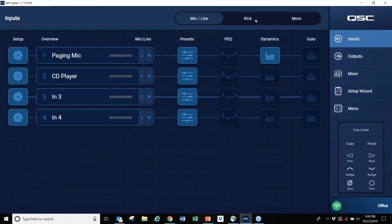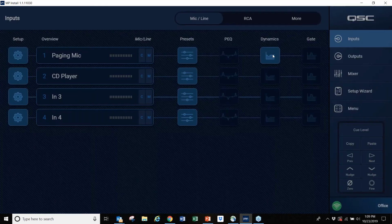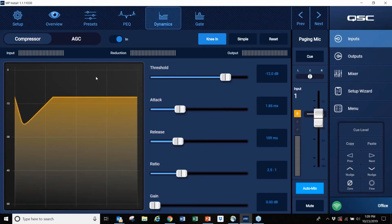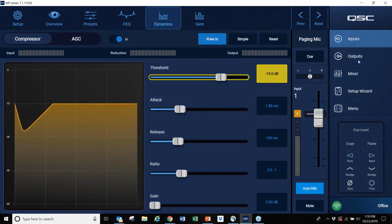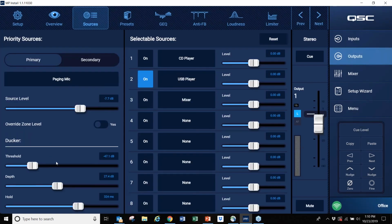If I go back to my inputs, I can kind of show that a little bit. I'll go into dynamics and show a compressor. Normally with a compressor, there's a detector that looks at the signal level, and once it's past the threshold, it will begin squishing the volume down for this input signal. That's the way a compressor works. A ducker essentially uses a similar detector, but it's not squishing down the microphone, it's squishing down another signal. It's squishing down the music signal in the case of ducking. So whenever somebody's talking on the microphone, it's squishing down this USB player. It essentially compresses it, or ducks it down by however many dB you want. So that's the basic idea behind a ducker.